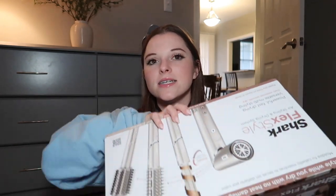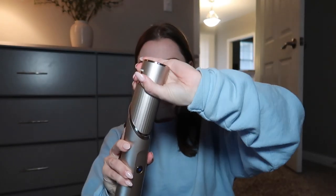My next non-clothing piece is a huge splurge. I got the Shark Air Wrap. I'm not gonna take it all out, but this is the Shark Air Wrap. This little piece flips around. So this is the blow dryer, and then you add the attachments here, which is how you curl the hair. I will say the Shark one's like half the price of the Dyson Airwrap, so I'm glad I went with this over the Dyson.